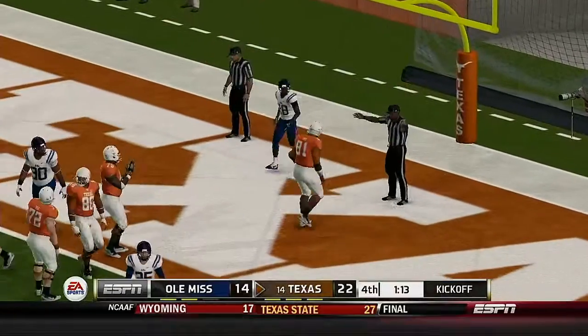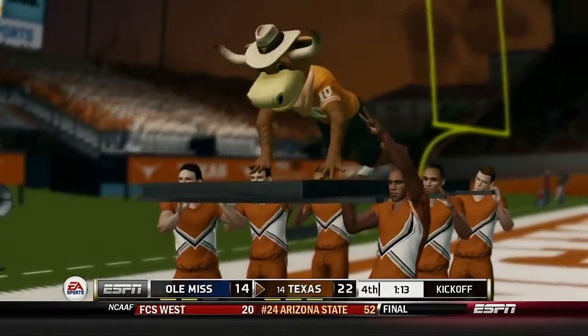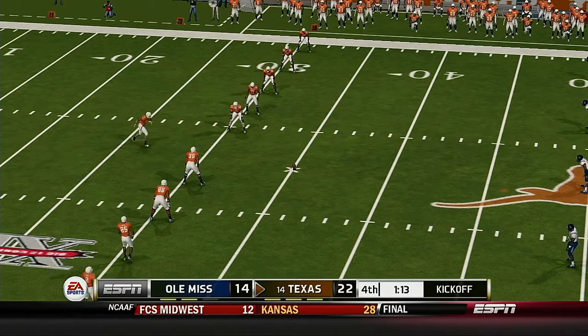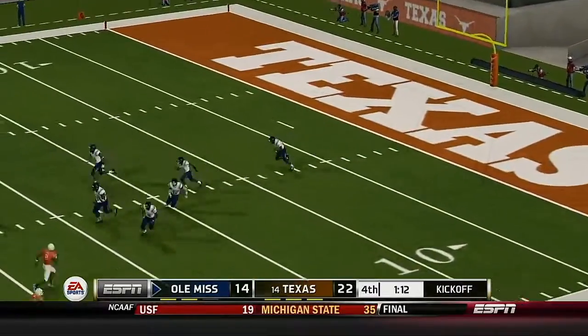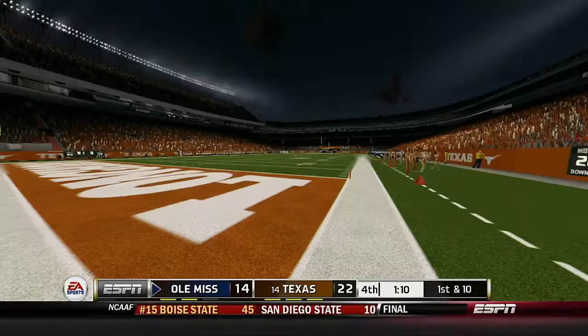A quick two-play, 22-yard drive, and a touchdown as a result. They line up to kick this one away. Parrish fields at the goal line. He gets out to about the 25-yard line.